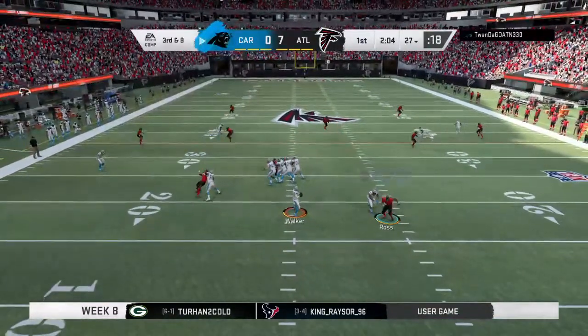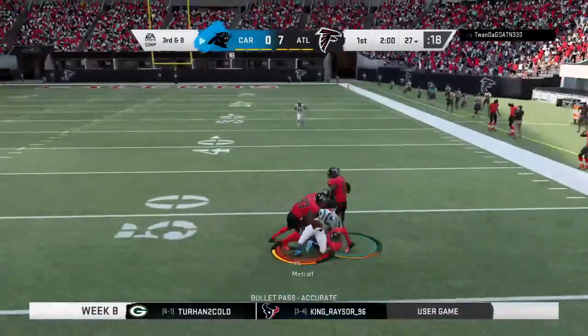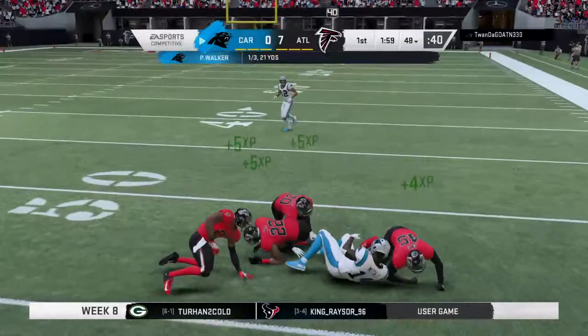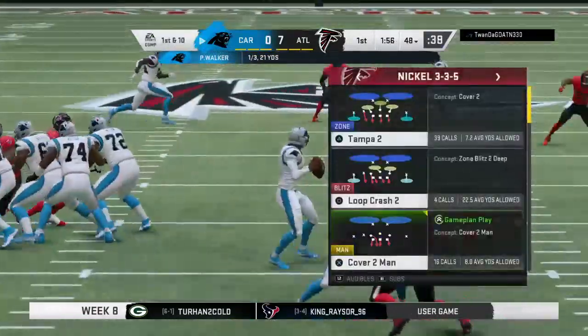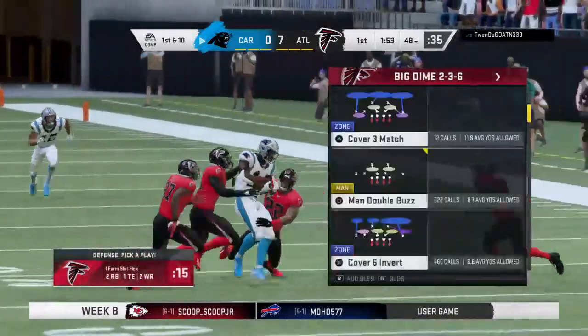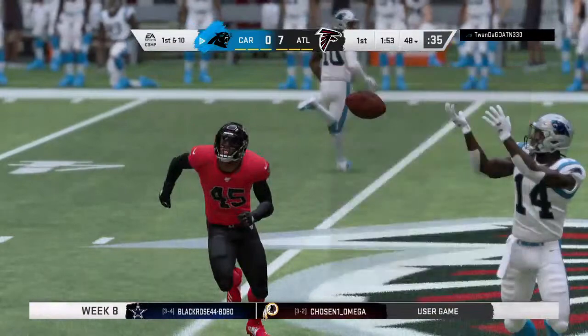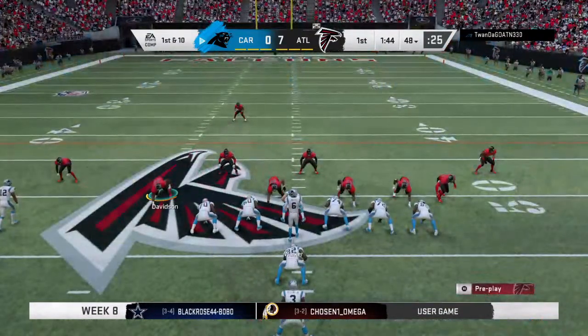On third down, Walker. Open man is Metcalf. He's got it. And they work this well upfield across the 45. A good pickup there, 21 yards. He's such a good route runner. Shows it there on third down. Very proficient and a good pass.